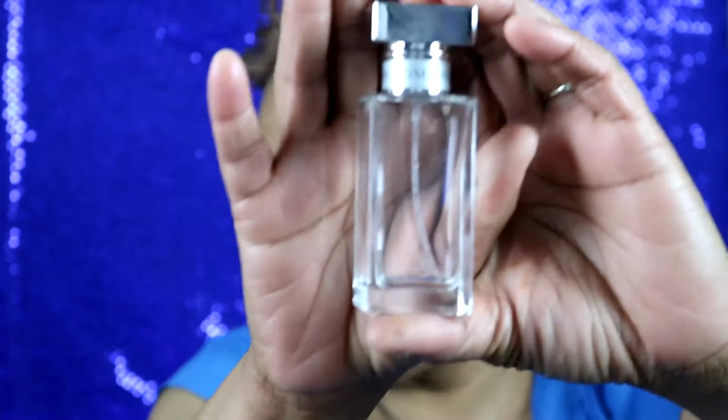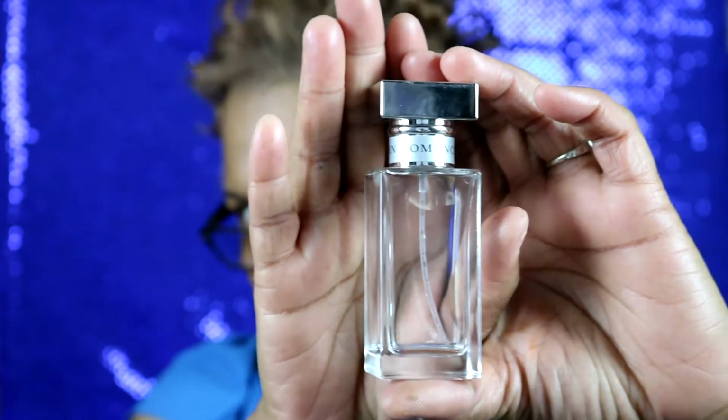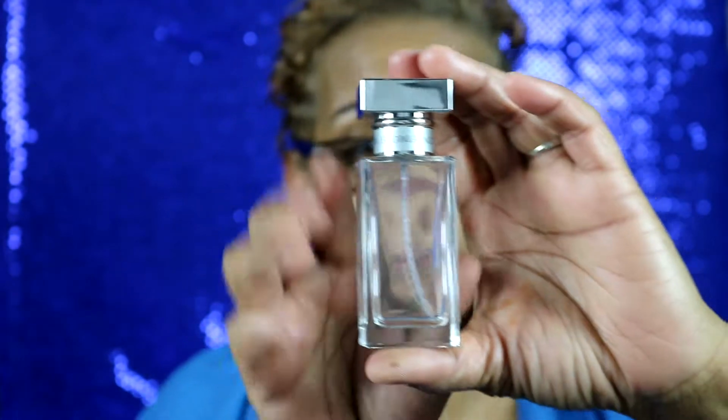Okay, the next perfume that I have is Romance by Ralph Lauren. This is the original Romance. Y'all can see I've been busy, honey. Even though I had crazy stuff going on in my personal life with my children, I was still using product. This is an all-time favorite of mine.